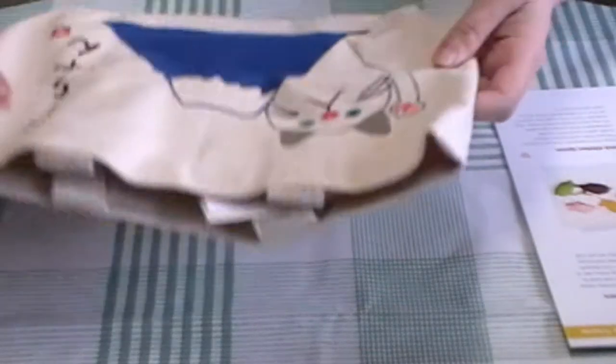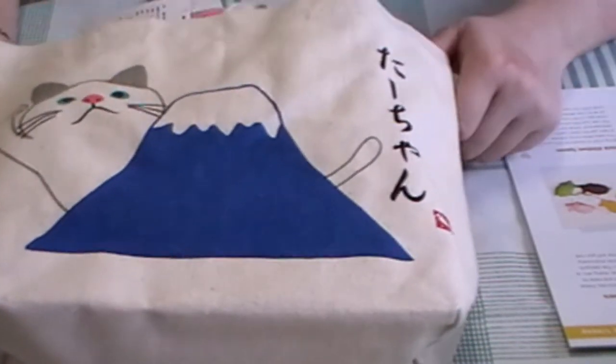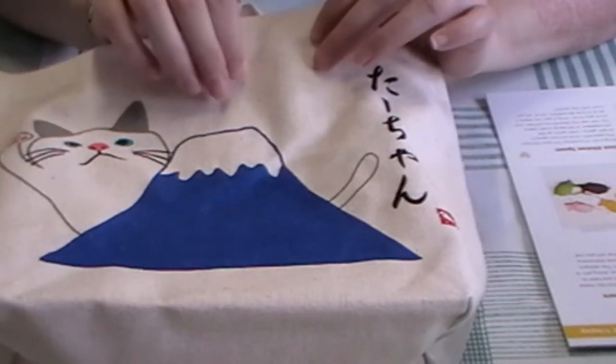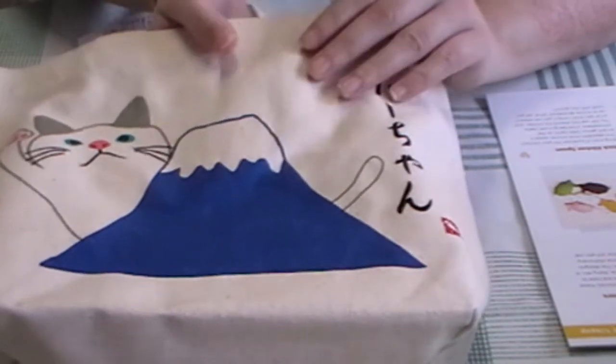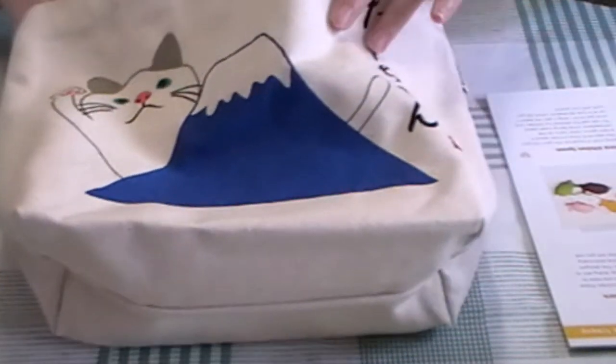And then we have a bag. This was the other thing that was spoiled on Instagram. Not that I mind. It's nice to kind of know some of what you're getting. Get you excited, you know. And this is a Japanese canvas tote bag. And I tell you, the quality of this is amazing. It's really thick. It's not like a cheap, thin tote. There's a lot of sturdiness to this.